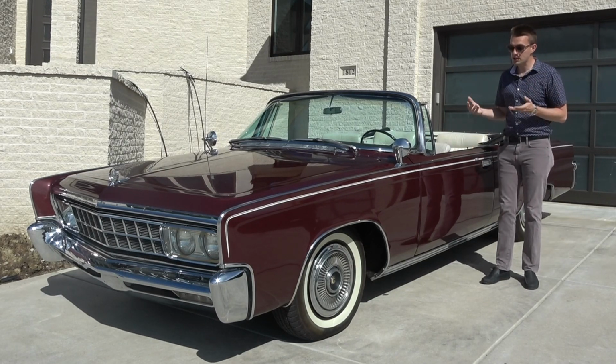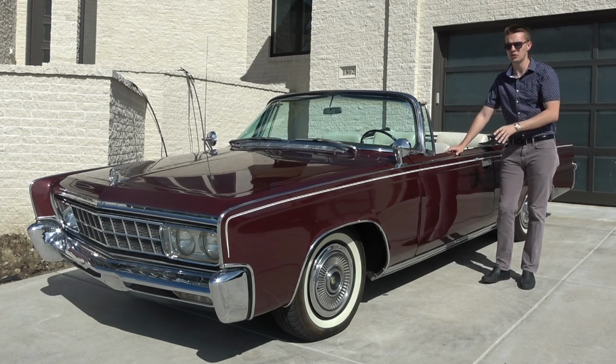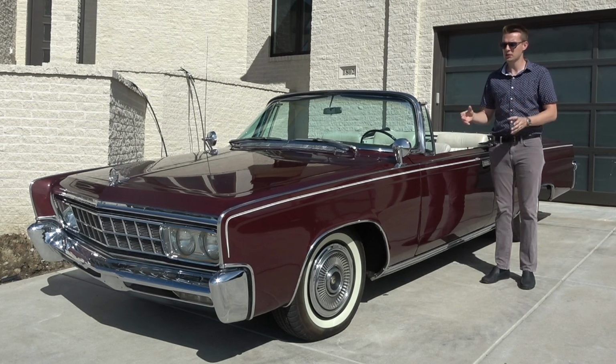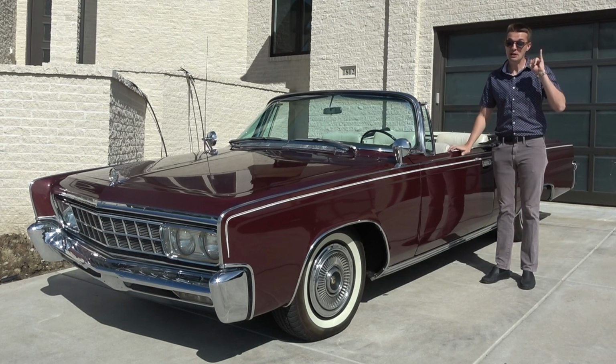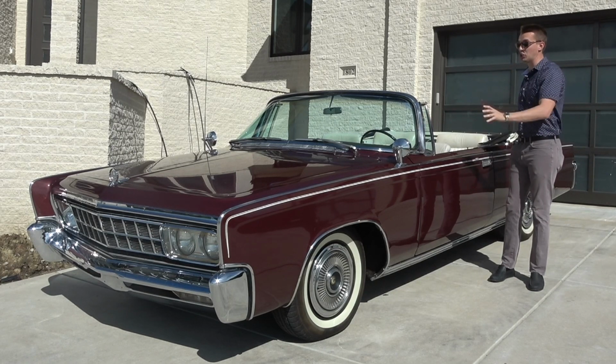So the few people who know these cars know that the nomenclature gets messed up pretty often. These are Imperials. They are not Chrysler Imperials, even though later they did become Chrysler Imperials. But back in the 60s, Imperial was supposed to be its own brand. And that's because Lincoln and Cadillac was really fancy. And I guess Chrysler didn't think their name was fancy enough to put it behind their flagship land yacht.